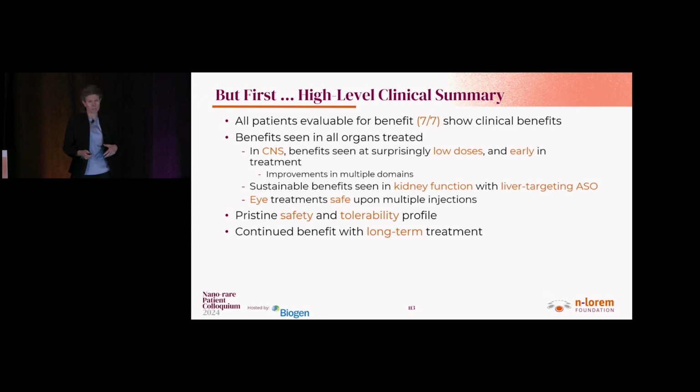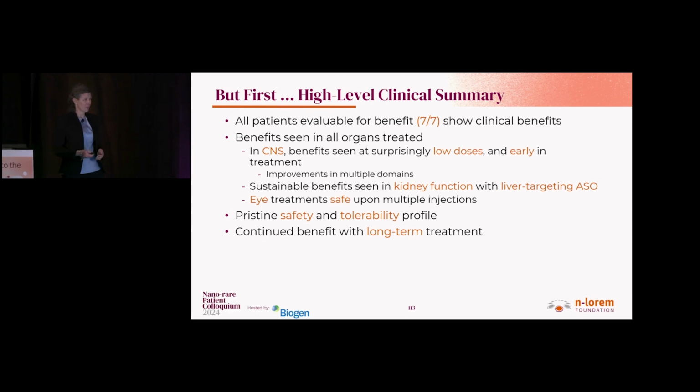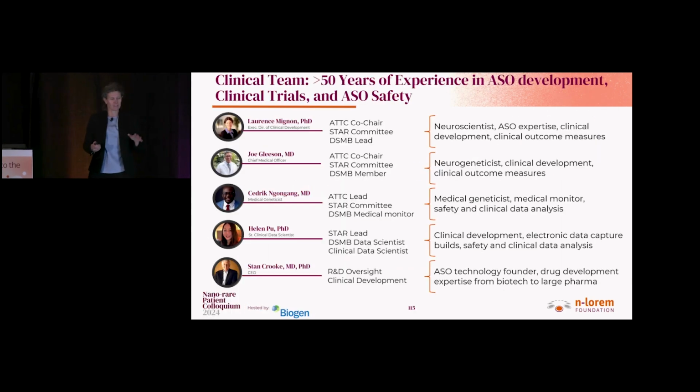We've seen it in multiple other domains, and Dr. Lisberg-Kravitz will talk about her case later on, and that will be a very interesting case as well. We see sustainable benefits in kidney function with our liver-targeting ASO, and Ryan yesterday was up here with Dr. Luang to talk about that. Eye treatment, we have an eye treatment. That patient has received multiple injections in both eyes, and that has been shown to be safe and seems to stabilize the disease. And so again, like Stan and everybody has said, we have a really good safety and tolerability profile, which is really the most important thing for us. And so we see continued benefit, and I hope that next year I can come up here and show you even more benefit.